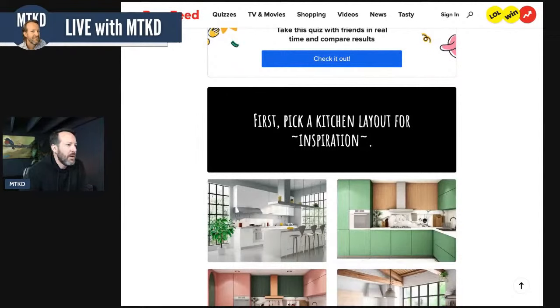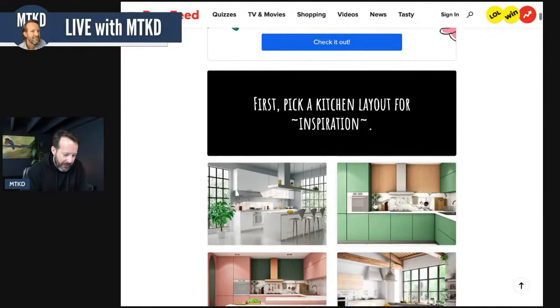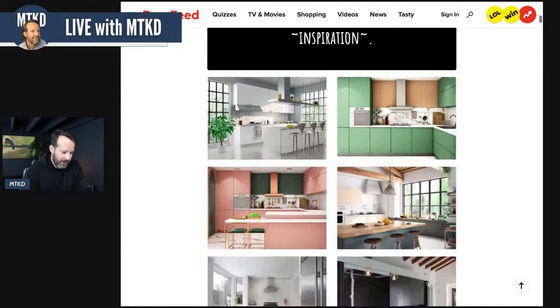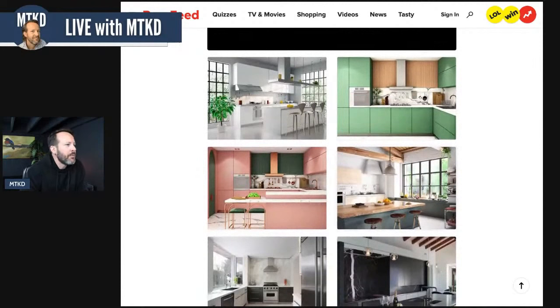All right, first we have to pick a kitchen layout for inspiration. All right, here we go. I have a feeling that these are all just setups, you know? All right, which ones do we like? The white one's pretty nice on the top there. Green. I'm just not into green. Pink. Hey, you know something? That's kind of funny. Those are the same kitchens, the pink one and the green one. They just changed the colors. They're the exact same.